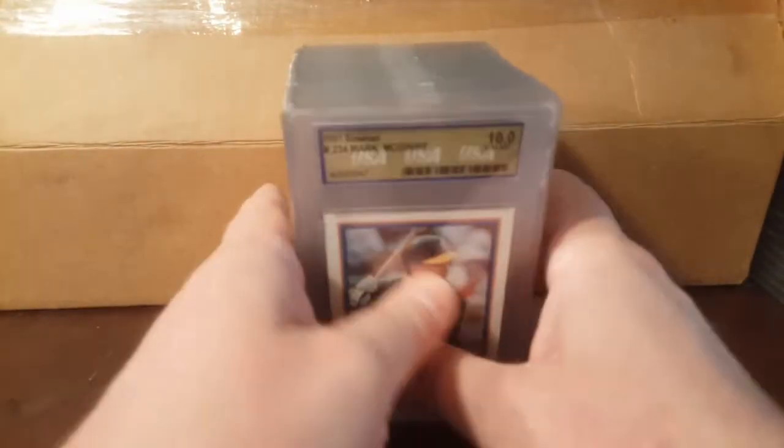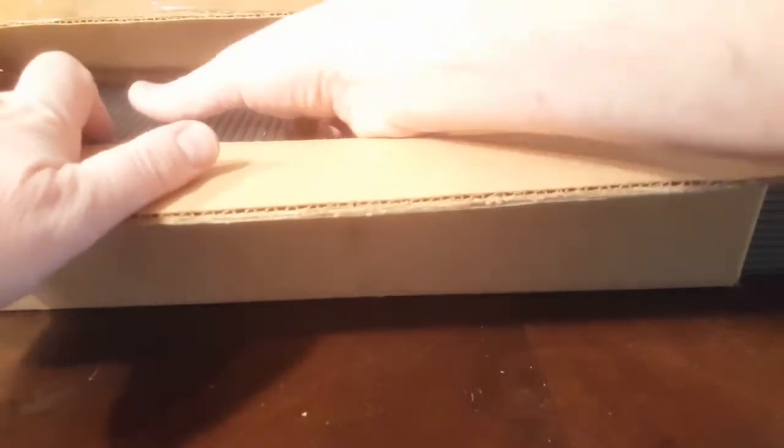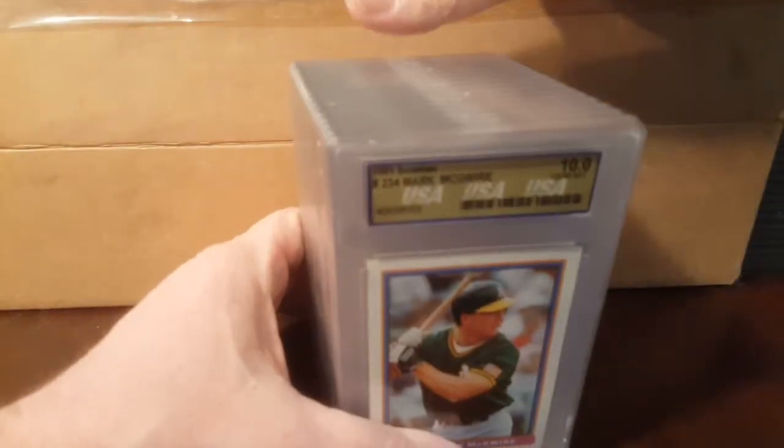McGuire. McGuire. Okay. Don't worry, guys. If anybody buys into my hot packs, these are not the graded cards that are going in them. I always do only PSA or Beckett or SGC. Okay, let's see here.